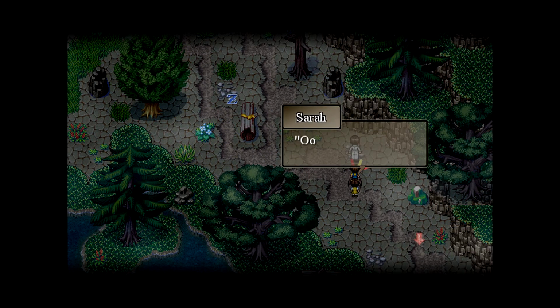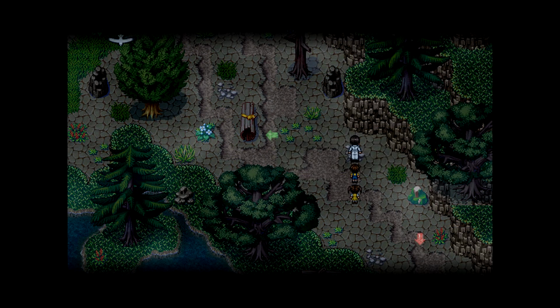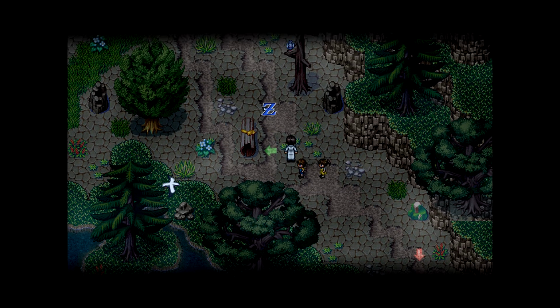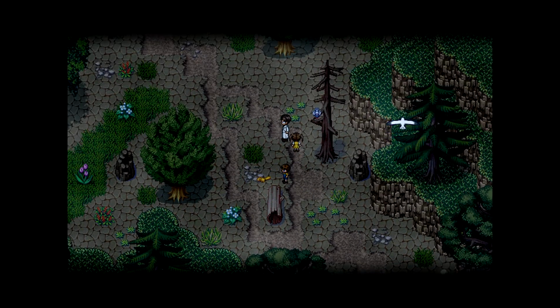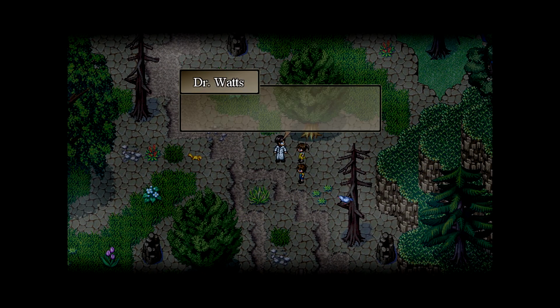Oh my god. Oh, a squirrel! Oh. Well now. Here we've got a squirrel, it seems. Whoa! Whoa! Wait! Alright, you guys, here we are, the battle system of this game. So, this is pretty similar to other RPG games you might have seen in the past.